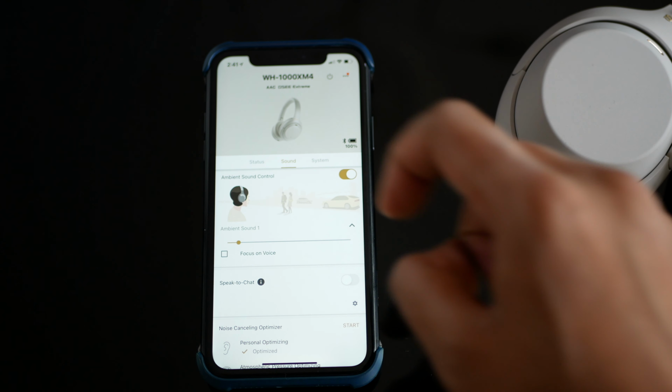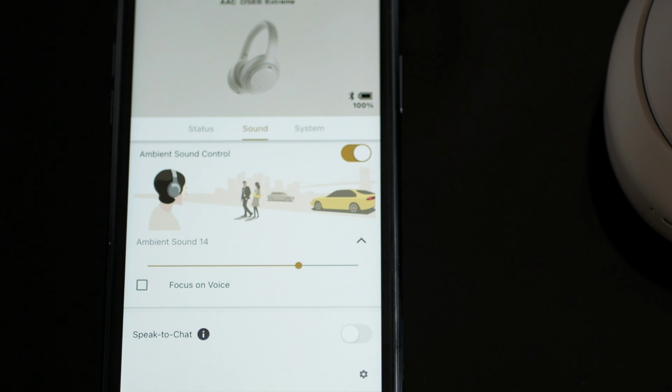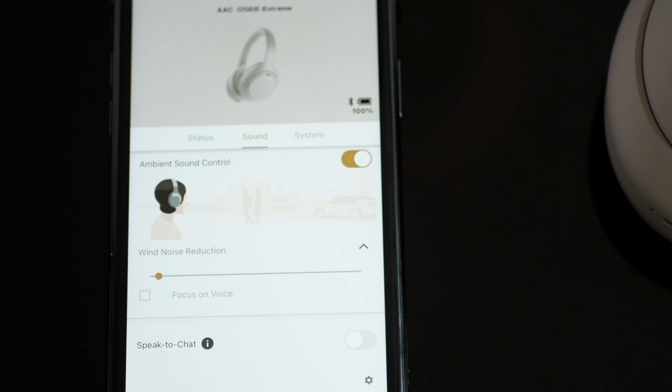On all counts, the XM4 is a top-tier choice for active noise-cancelling headphones. But the XM3s are just as good. Another thing the XM4s take over from the XM3s is the beautiful app that just works all the time. You can adjust noise cancelling at a very fine granularity in the app. I'm not sure too many people do that, but you have a 20-point scale for noise cancelling. You can focus only on voices and not on any other kinds of sounds. Additionally, you also have wind noise reduction, which is my favorite feature because I bike a lot. We are in the Netherlands, so we have to bike.